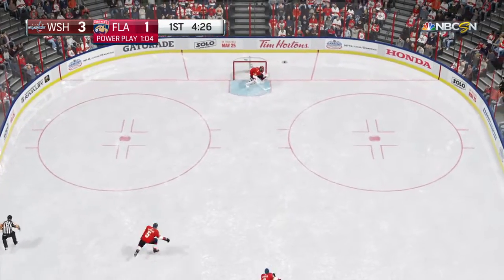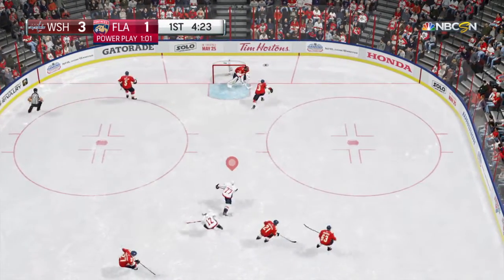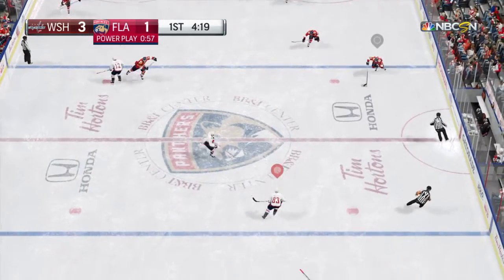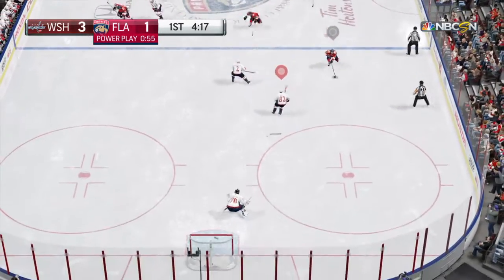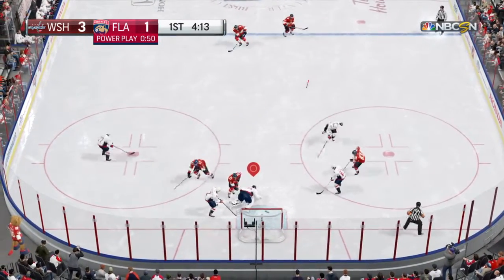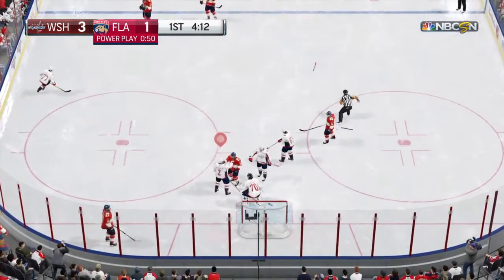And that one cleared by the penalty killers. Nice work by Yandel. Florida setting things up in center. A shot. Paddled aside. Puck covered, whistle blown.